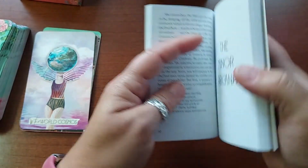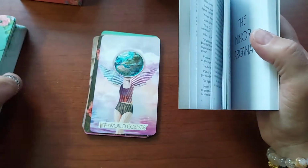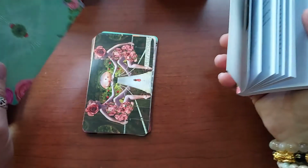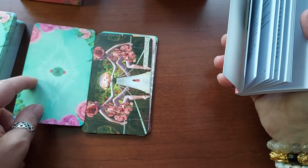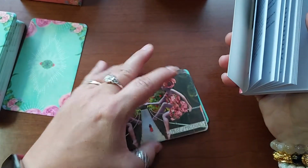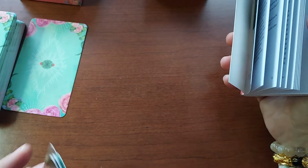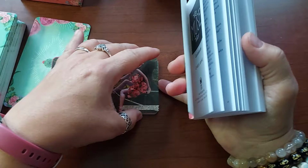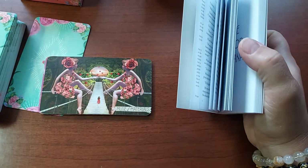Beautiful. I love it. I love her and the way she writes and stuff. I really do. I mean, you don't really need the book with these cards if you really don't want to. You can follow the typical meanings. They are different, but they're still sticking to the meanings. They're just very different as far as I can see.